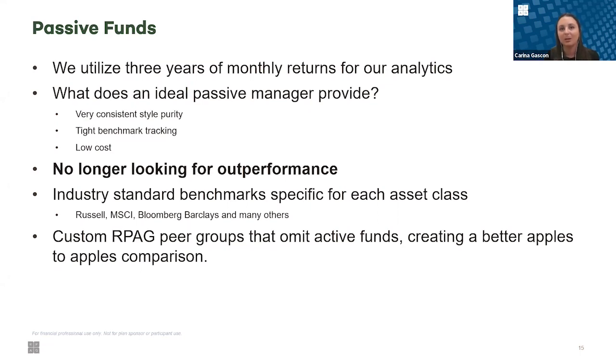We don't need to pay for that additional service. So we look for low cost and passive funds. So we compare those expense ratios, both in the peer group rankings, as well as qualitative factors on the scorecard, which I'll get into in the next slide. Again, no longer looking for outperformance. So we remove those risk return factors and replace them with the bullets that I just outlined above.